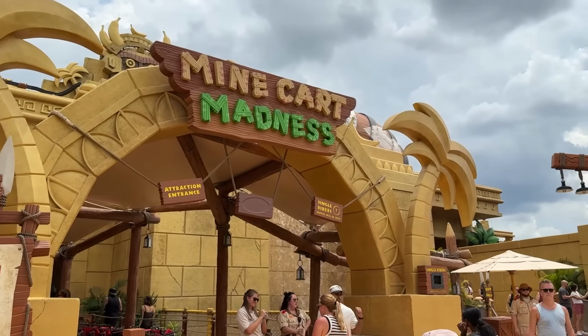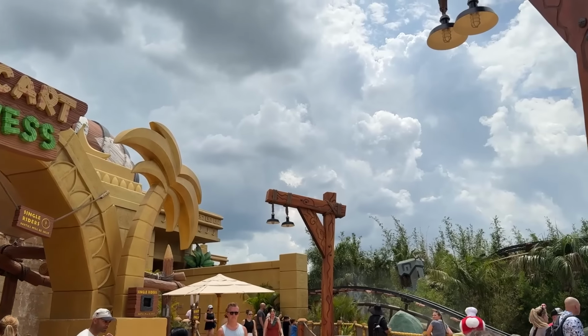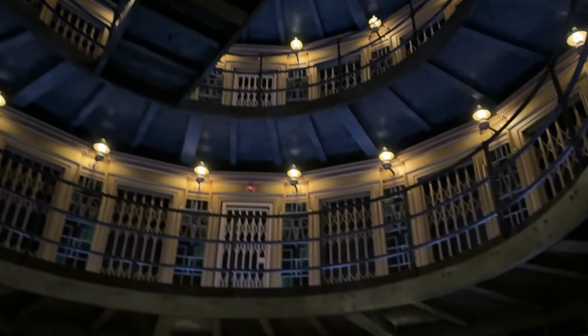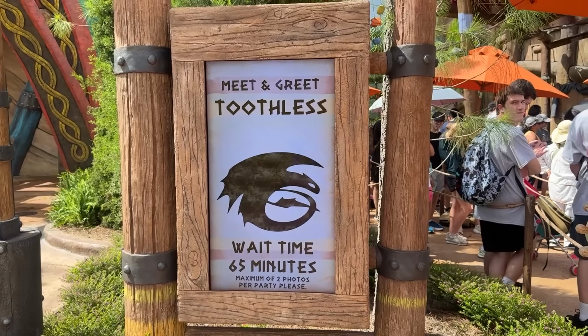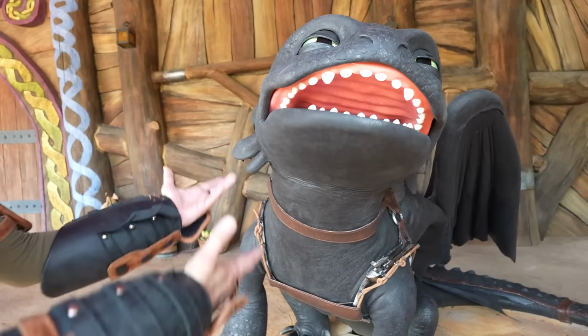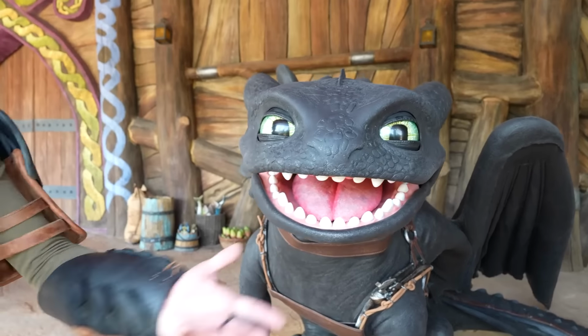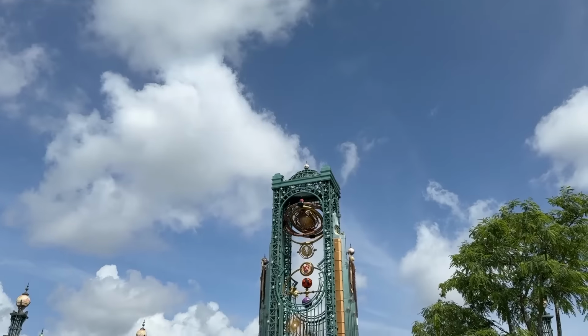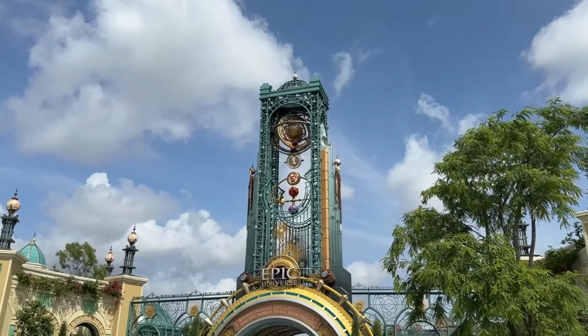Minecart usually drops below an hour at some point, usually later in the day. Ministry, several times throughout the day today, was at 120 minutes, which is very low for that ride. Unfortunately, Toothless is long all day long, so you either gotta, popular dragon, go in the morning and rope drop him, or wait till later in the night, but they will close the queue. But the park right now is open for 11 hours.